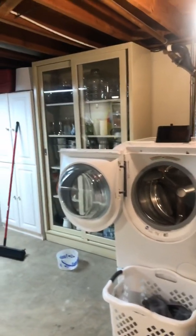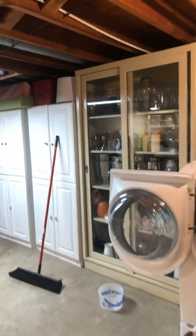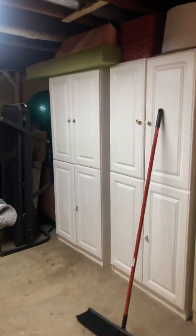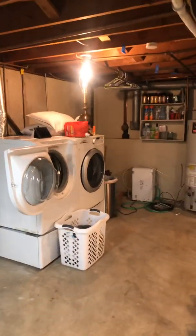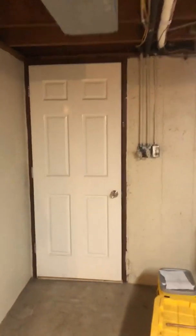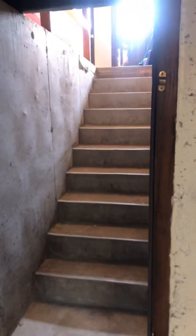But as I pan around here, you can see we have the typical storage going on in our basement. And Shelley has done a good job of organizing the basement and, like I said, throwing away things we don't really need. The corner over here is kind of general storage. This is an exit door like they had in the old houses. It goes out to the garage, which is kind of nice. There's two exits from this garage, the garage side and the house side.